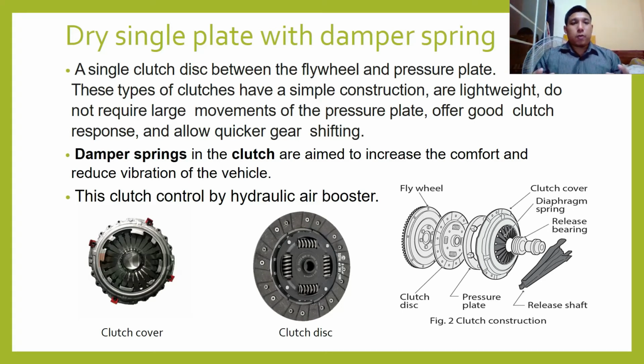So this type of clutch has a simple construction, is lightweight, does not require large movement of the pressure plate, offers good clutch response, and allows quicker gear shifting. Also, damper spring means 4 springs in the clutch disc. So basically, the function of the damper spring is aimed to increase the comfort and reduce vibration of the vehicle.